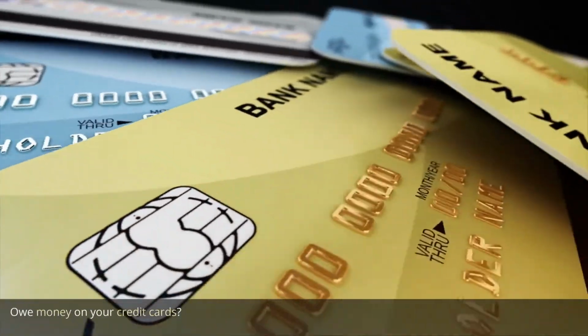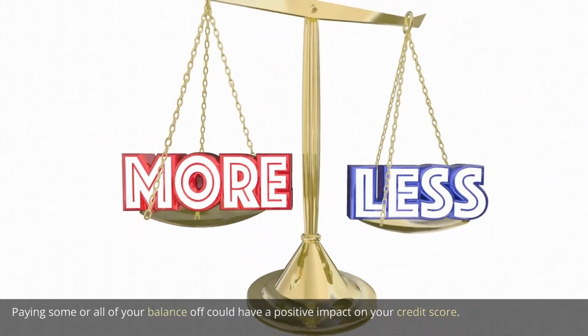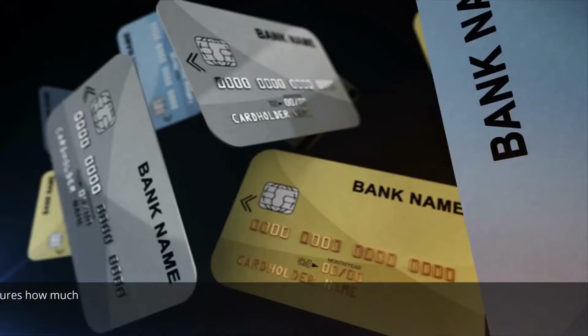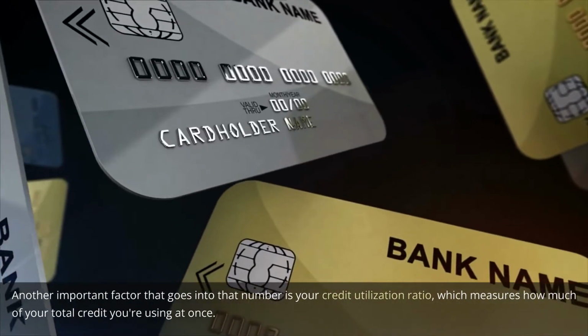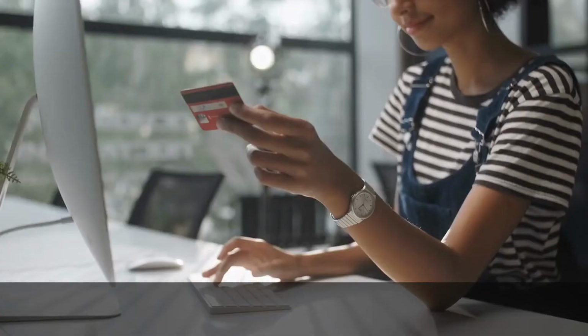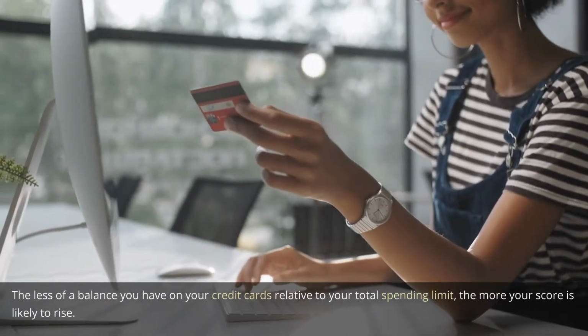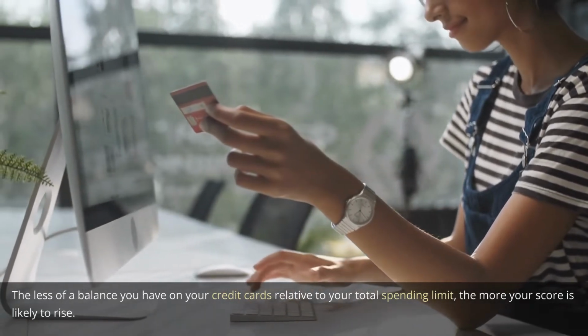Owe money on your credit cards? Paying some or all of your balance off could have a positive impact on your credit score. Another important factor that goes into that number is your credit utilization ratio, which measures how much of your total credit you're using at once. The less of a balance you have on your credit cards relative to your total spending limit, the more your score is likely to rise.